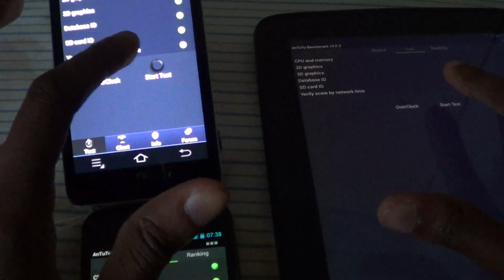Get rid of that. Every time I go to benchmarking, it loads the camera. I don't know why, but either way, let's begin. 1, 2, 3. So all three are testing.